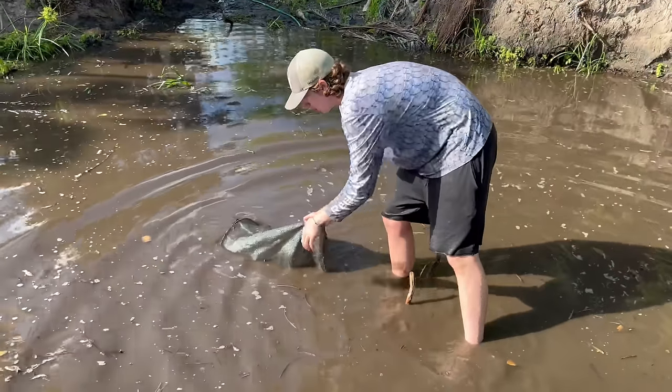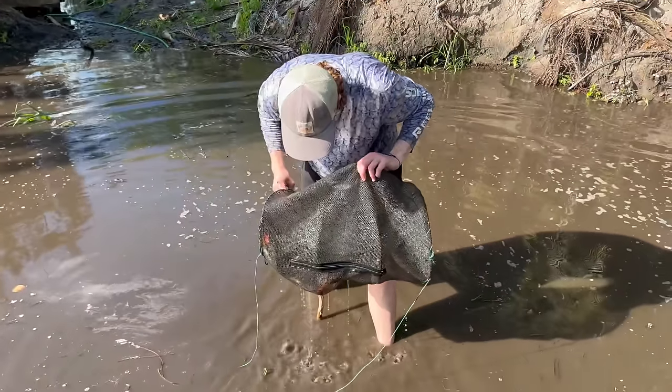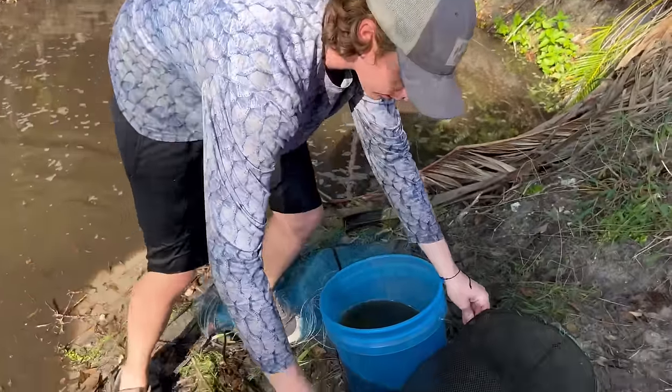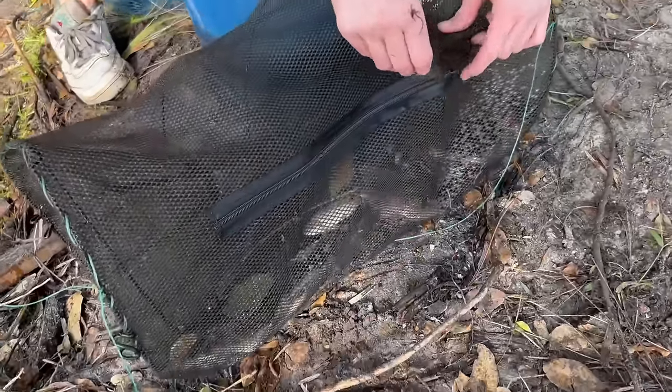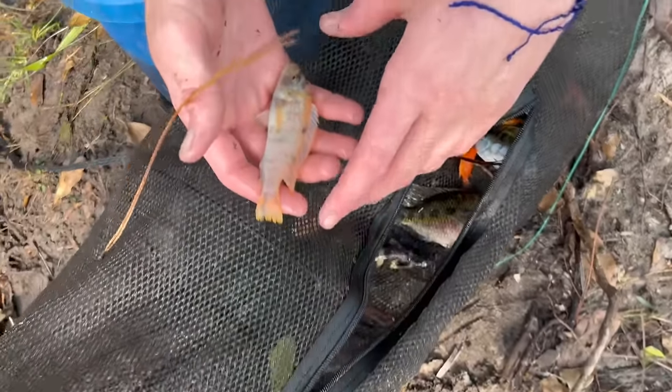But here we go. Let's see. Oh, it's heavy. Oh, is that a fish? Oh, yeah. I see some color in it. Oh, there's a lot. Rob, there's actually a lot. We didn't get the Oscar, I don't think, because there's no, like, big white. Oh, what is that? Wow. Oh, my God, dude. We hit the mother lode. Okay, there's some crazy fish in there.